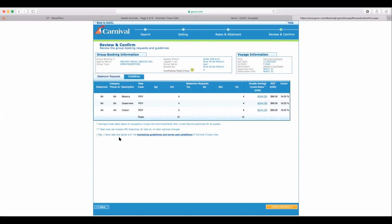Before you say that you have read and you agree to it, make sure that you read the guidelines and the terms and conditions. Ignorance of the law is no excuse. You need to know this information. This does not include air, transfers, gratuities, or anything else, or the vacation plan, because that will be separate. This is just the base fare and the taxes. So for the sake of this, I'm going to say, yes, we read it, but you are going to commit to reading the marketing guidelines and the terms and conditions.